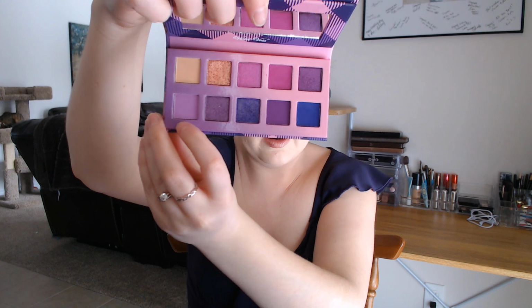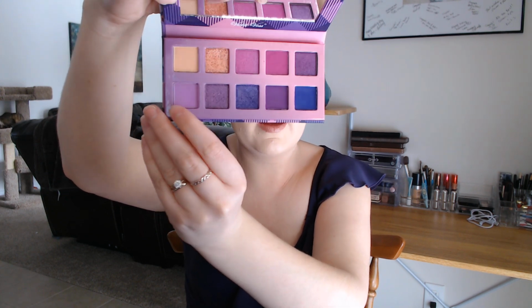It's not like a very, very light pastel violet. It's kind of just a mid-range. And I find that to be the case with pretty much all of my purple palettes. So I really did like that he included a very light color, which persuaded me a little bit more to liking it.